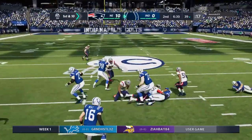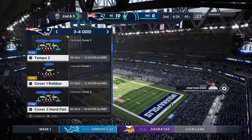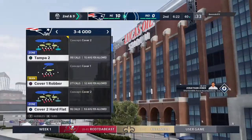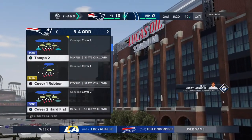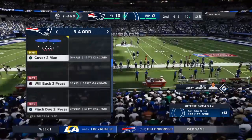First play of the drive. They give to Taylor out of the gun. Nowhere to go that time. He maybe got a yard up to the 40. Yeah, things were pretty stacked up there in the middle of the line. A lot of bodies, not much space. I think ultimately he was fortunate to get anything out of that run.